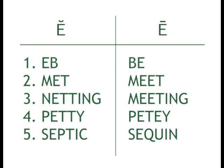For this one, first we'll look at the left side, then the right. Left side ends in a consonant, short. Two consonants divides between, short. Now the right side ends in a vowel, long. Two E's, long. And the last two, one consonant, divide before, long.